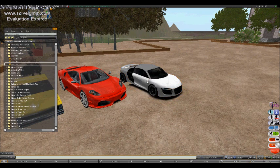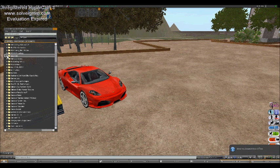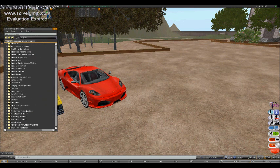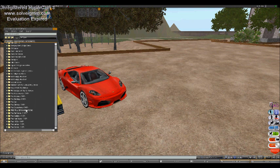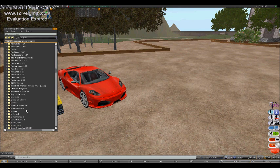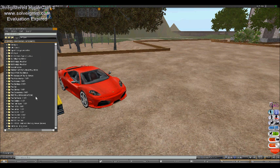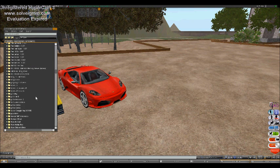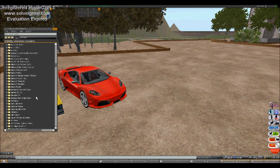And I'll just go ahead and get rid of this one on the end so I can show you the mesh vehicle, which is... I'm trying to find it. A lot of cars now are mesh. Here we go.